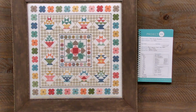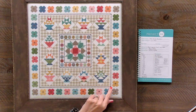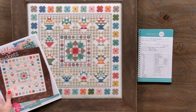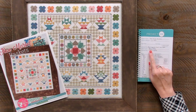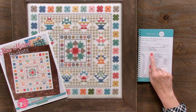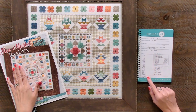So this is also stitched on 25 count Cloud Lugana, but with the thread, it looks slightly different. So this is Flea Market Baskets, 25 count Cloud Lugana. It's 183 by 183, so that's about 14 3/4 by 14 3/4. The pattern lists DMC colors only.